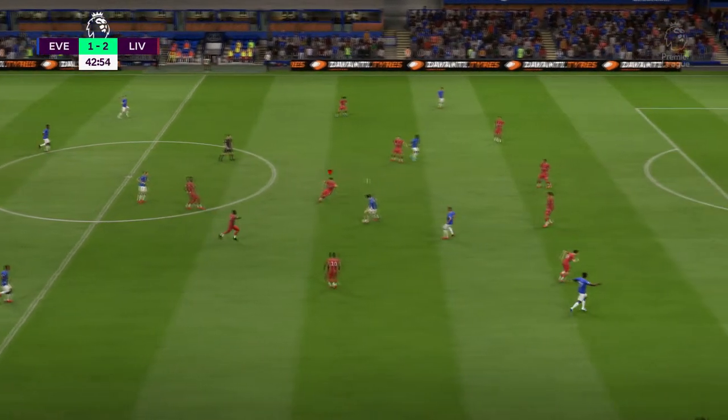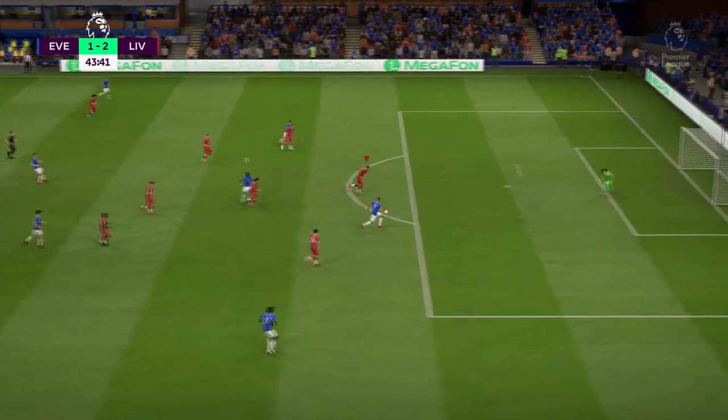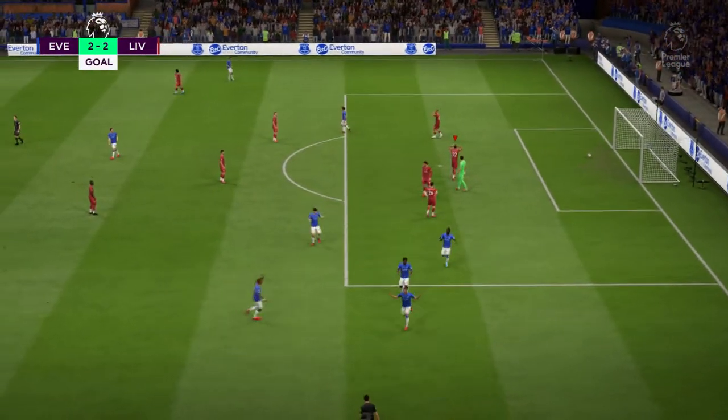Mané, not quite accurate enough. Niasse, what's he going to do? Beautifully disguised ball. And he's done it! Parity again! A magnificent game unfolding.